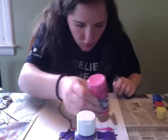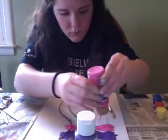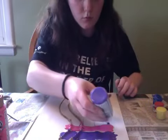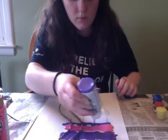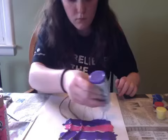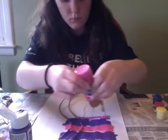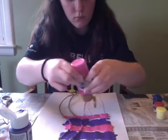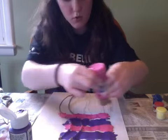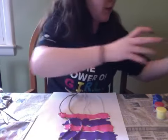Look at the pink. Doing it right directly onto the string. So this does kind of use up a lot of paint, but I think it'll have a really cool end result. Do purple again. All right, and then one more pink. Making sure that we get it on all of our strings. Alrighty. I'm gonna put my paints to the side for now.